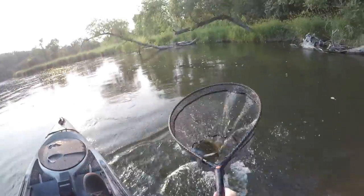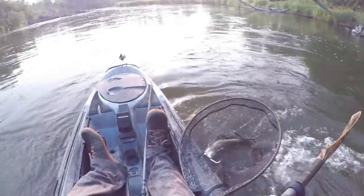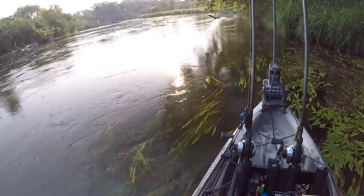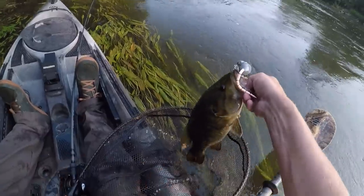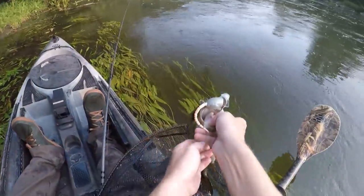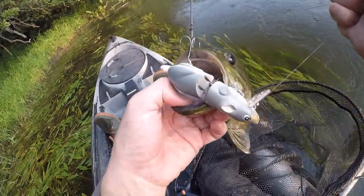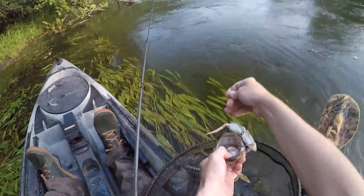Oh wait, that's a big one. Get in my net. All right, same drill as last time. I'm gonna get my anchor dropped to keep myself from floating into any hazards out here. All right, I got my anchor dropped back there to stop my drift. Look at that smallie. Just a beauty of a fish. Man, he absolutely T-boned that rat lure too. Look at that.